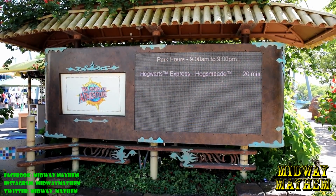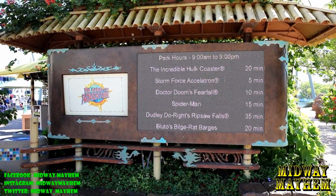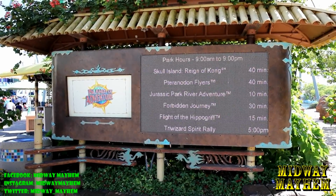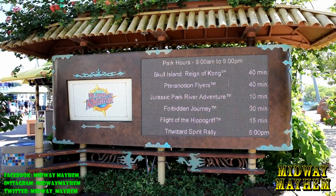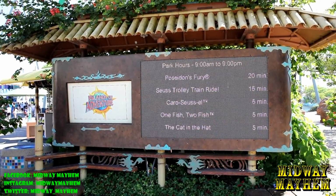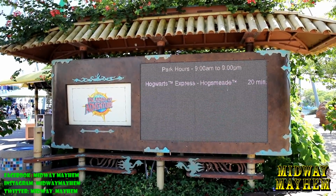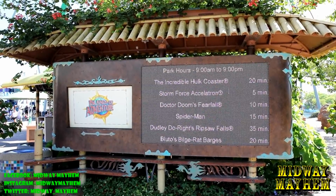Check up on the wait times. The park is open till 9 p.m. Hulk is currently 20 minutes. Dr. Doom, 10 minutes. Spider-Man, 15 minutes. Dudley Do-Right's 35. Ludo's is 20. Kong, 40 minutes. Jurassic Park River Adventure, 10 minutes. Forbidden Journey, 30 minutes. Poseidon's Fury, 20 minutes. And some of the smaller rides, only 5 minutes. Of course, Hogwarts Express, 20 minutes. Not too bad here, considering a holiday is coming up very soon.